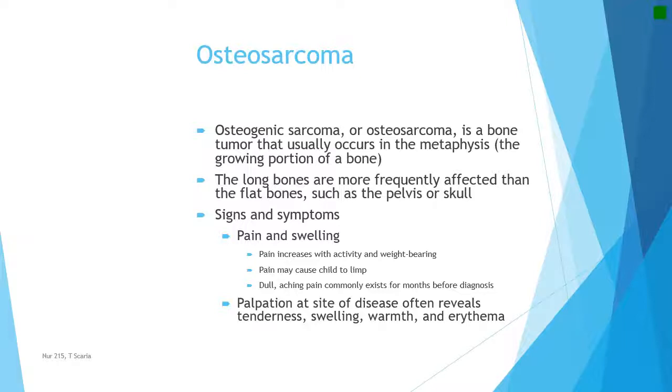Osteosarcoma. Osteosarcoma or osteogenic sarcoma is a bone tumor that usually occurs in the metaphysis. The metaphysis is the growing portion of the bone. The long bones are more frequently affected than the flat bones such as the pelvis or skull.